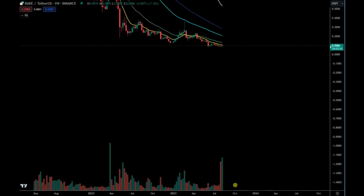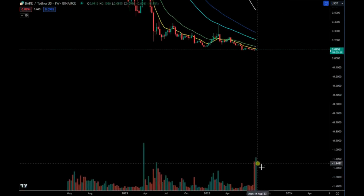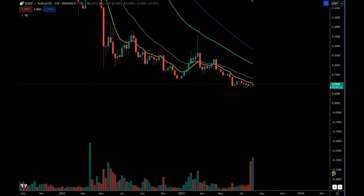But it's the largest, most important volume of all time, because we had large sell volume, and now we are getting eaten up by the buyers again. That's a bullish sign. That's a good sign. So it is implying that there's going to be more upside. Actually, it's moving right now.